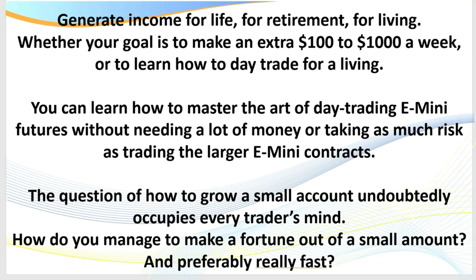So first of all, why trade the e-minis? Or the micros, I should say. Well, you can generate an income for life, whether it's $100 a week or $1,000 a week, or as I'm about to show you, $20,000 a week. This isn't rocket science. Anyone can learn how to trade. You've just got to be willing to put the time in. Starting with the new e-mini contracts, it lowers the risk dramatically. There's still risk, there's risk with everything, but it's a lot less.